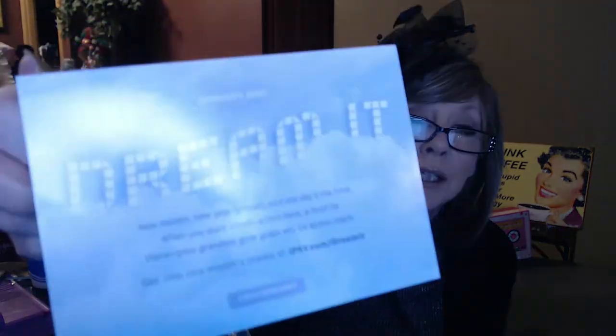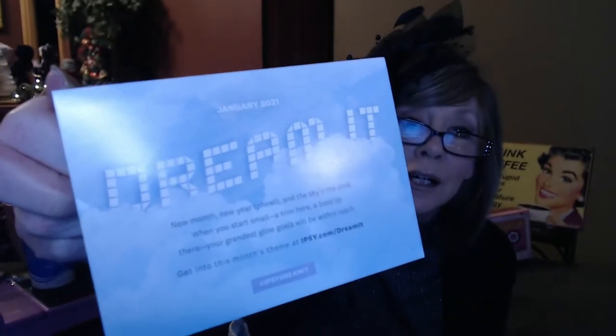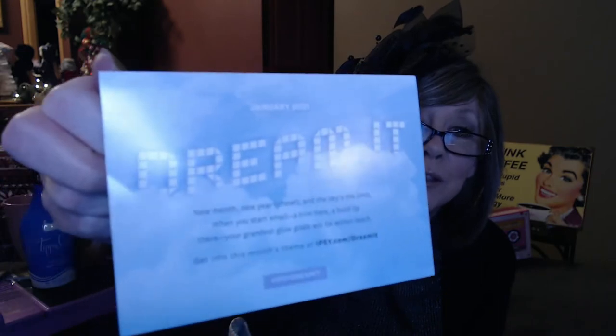And they do have a little card in here. I know when you get the smaller one, it tells you the value of everything that's in here, but the Glam Bag Plus doesn't. So that's why I printed a list of what's in here. So the card just says January 2021, Dream It.